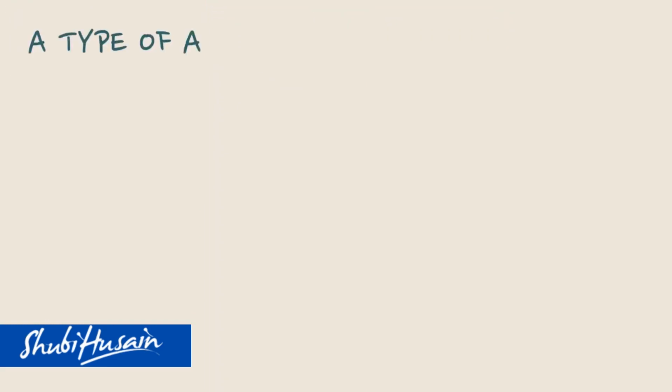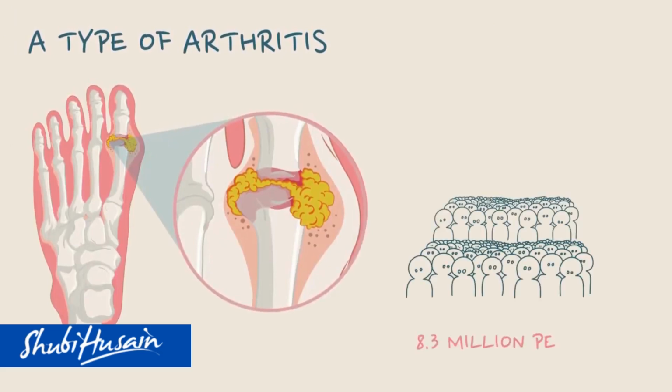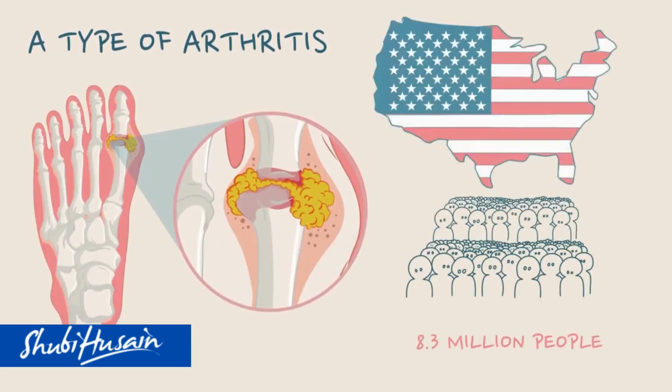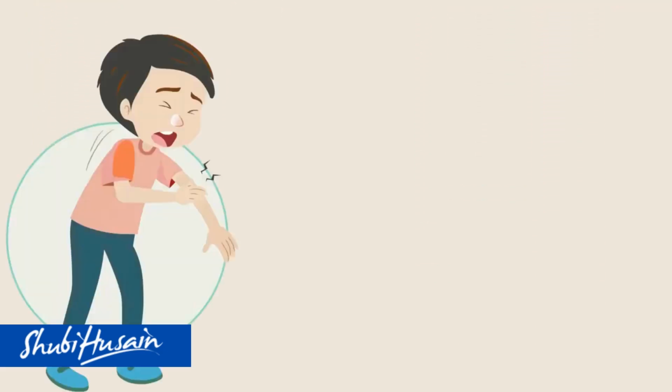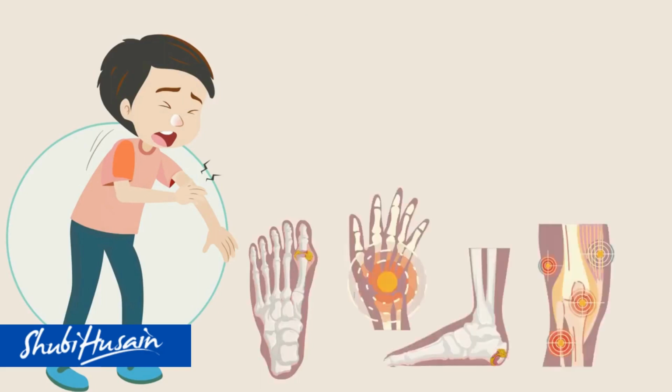Well, gout is a type of arthritis, an inflammatory condition of the joints. It affects an estimated 8.3 million people in the United States alone. People with gout experience sudden and severe attacks of pain, swelling, and inflammation in the joints. Nearly half of the gout cases affect the big toes, while other cases affect the fingers, wrists, knees, and heels.